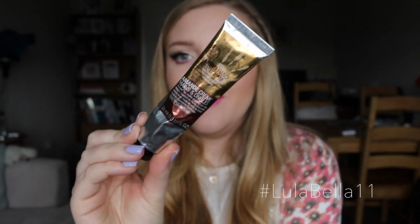Another is the Body Shop Almond Hand and Nail Cream. My and Luke's friend got us a Christmas present, a sort of joint present, but there were presents for him and presents for me. And she included this Body Shop Almond Hand and Nail Cream. This stuff is amazing. I'm going to apply it on my skin right now.